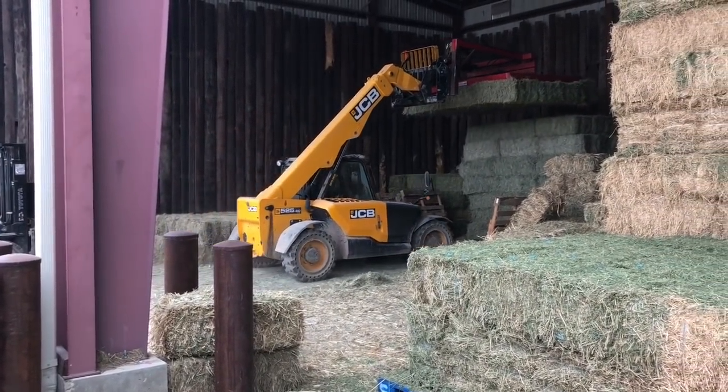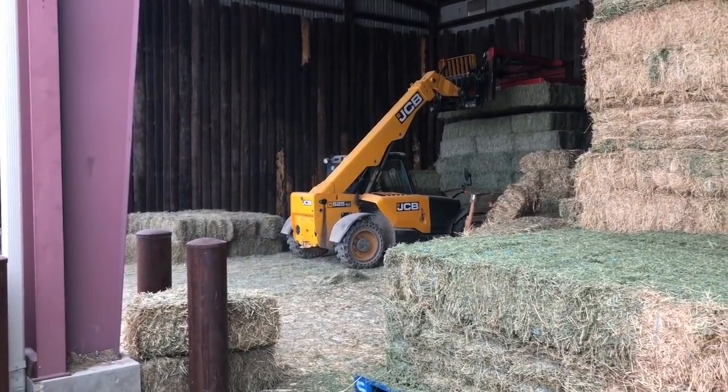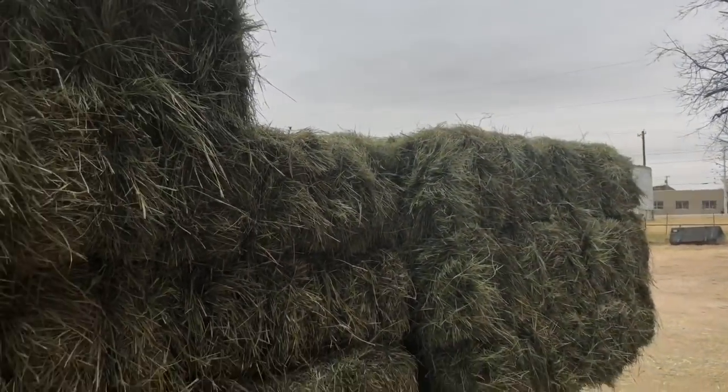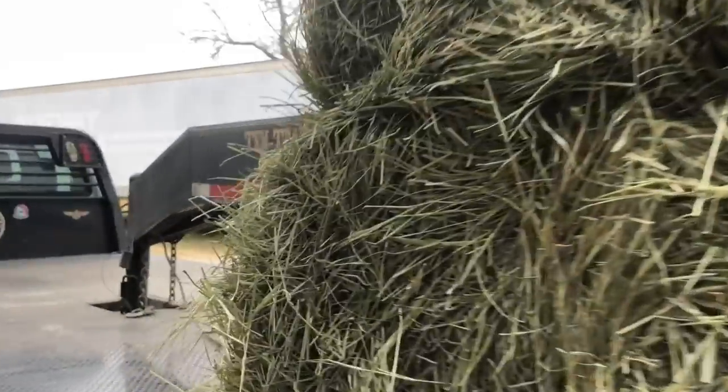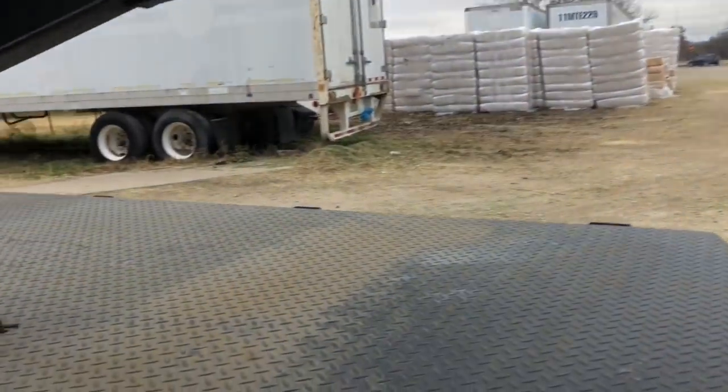He grabbed 5 wide with that claw. And I do mine 4 wide with my claw, but it works out great because it's still 20 bales to the trailer. It's 20 bales. So he only makes 4 grabs to take a layer off. It takes me 5 grabs to put a layer on and take one off.